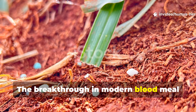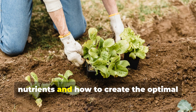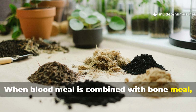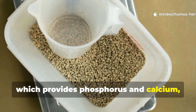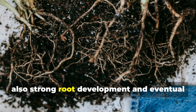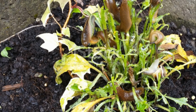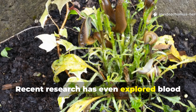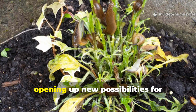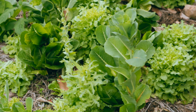The breakthrough in modern blood meal application lies in understanding the synergistic relationships between nutrients and how to create the optimal conditions for uptake. When blood meal is combined with bone meal, which provides phosphorus and calcium, you create a more complete nutritional profile that supports not just foliage, but also strong root development and eventual flowering and fruiting. Recent research has even explored blood meal's effectiveness as an iron fertilizer in iron-deficient soils, opening up new possibilities for gardeners dealing with specific micronutrient challenges.